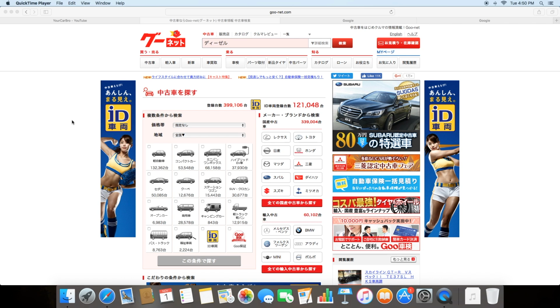First, we are going to start out with Gnet. Gnet is like a cars.com or something like that in the States, where dealers can list their cars for sale, and everybody can come to one spot and find what they want. As you can see, Gnet is all in Japanese, but luckily for anybody that can't read Japanese, like myself for the most part, they have an English button.